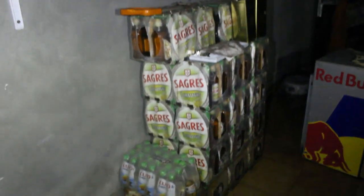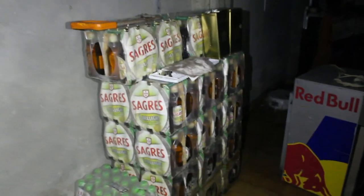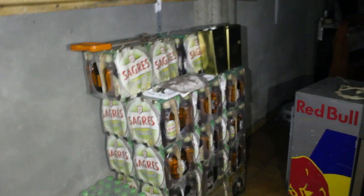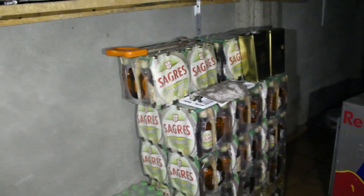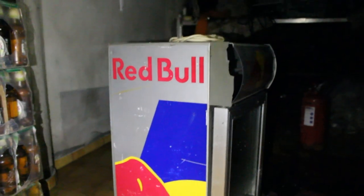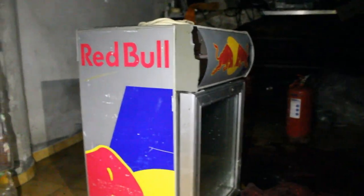It's Sagres, lemon. Oh, this is beer with lemon flavor. That's why it's all in here. It's disgusting. It's literally disgusting. This doesn't even exist right now, I think. No, it exists with another name, I think. Okay. But this is pretty old. Yeah, look, you see? It's lemonade. Sagres Lemolite. A mini bar, Red Bull, it's empty.